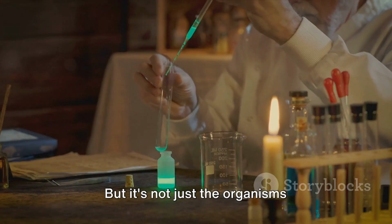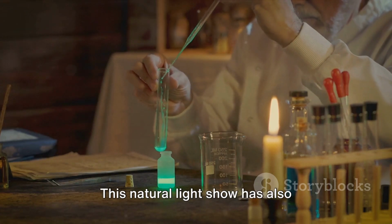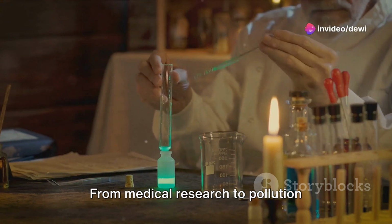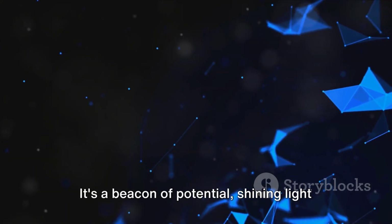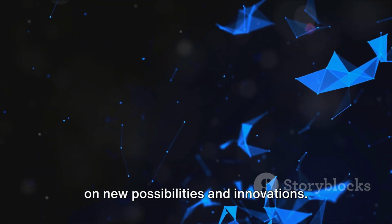But it's not just the organisms themselves that benefit from bioluminescence. This natural light show has also illuminated paths for human advancement. From medical research to pollution detection, bioluminescence is proving to be a powerful tool in our scientific arsenal. It's a beacon of potential, shining light on new possibilities and innovations.